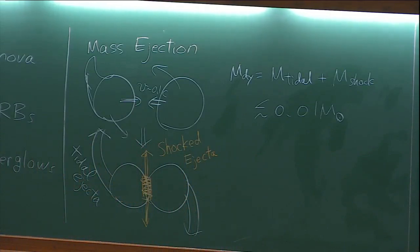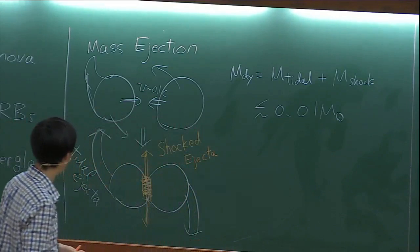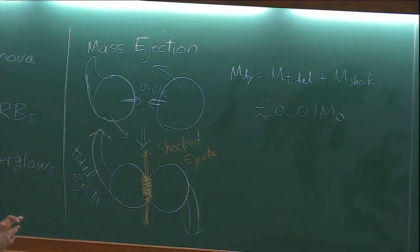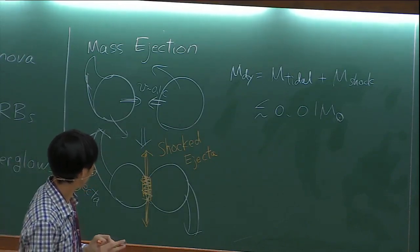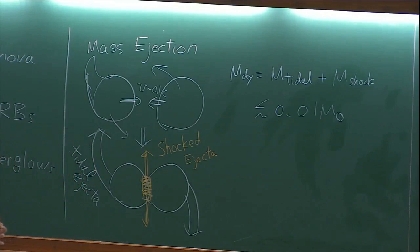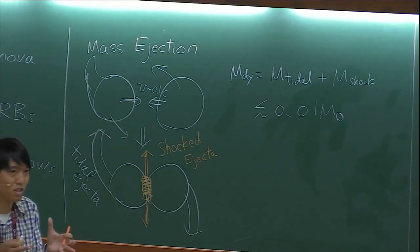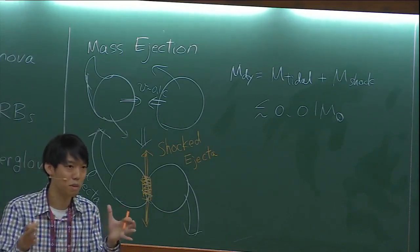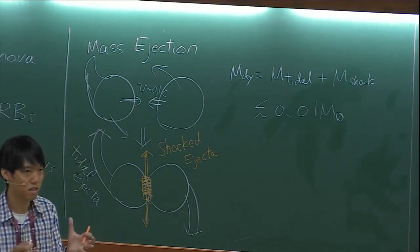Because, right, let's say, because for a neutron star, if you go to the lower mass, then your neutron star has a little bit larger radius. And self-gravity is weaker because it is a little bit larger and a little bit lower in mass.